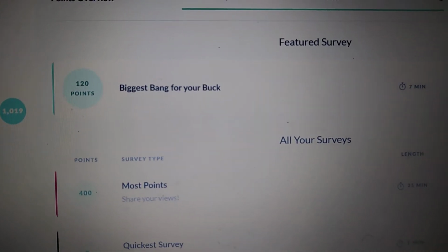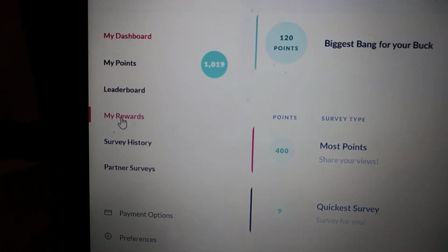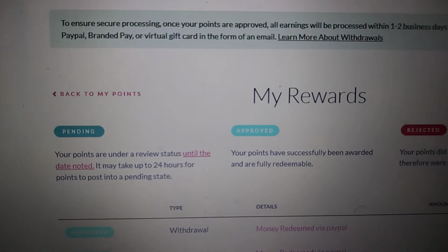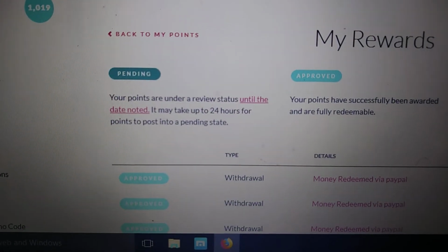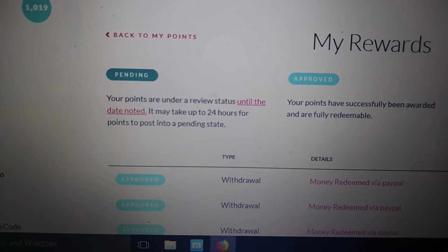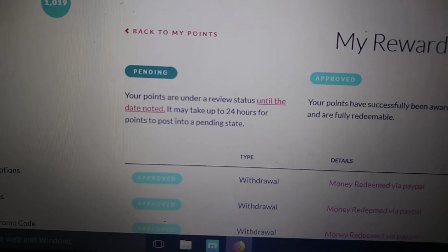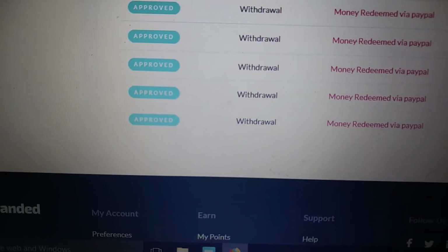Now I'm going to cash out. I'm going to go over here to my rewards. You see all the withdrawals that I've had in the past. I'm continuing to cash out. Look at all these withdrawals. I'm going to show you real quick if I can scroll down. Trying to do all this with one hand. All these withdrawals to PayPal. Just that simple.